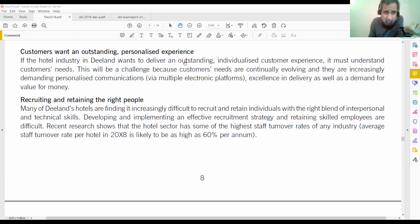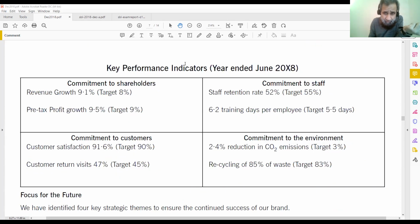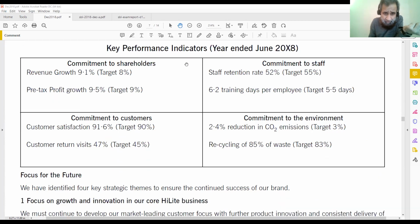In exhibit number 2, see what they've given here. Look at their commitment to staff. Look at their staff retention rate. The staff retention rate is so good, 52% against the target of 55. That's not bad. 6.2 training days per employee. How much training are they giving to employees? 6.2 training days against a target of 5.5. Are they exceeding the targets? Yes. And even in terms of staff retention, they're very close to the target of 55%. So does that demonstrate the highest standards of staff commitment in place at Highlight Hotel? Will they do the same when they come back acquiring the Comfy Stay Hotel?